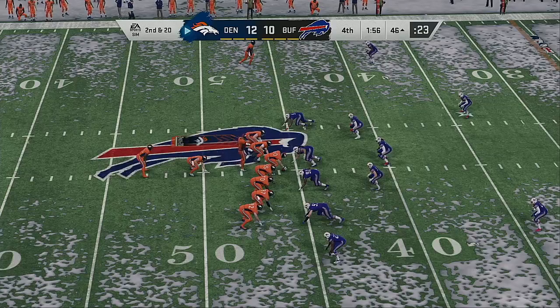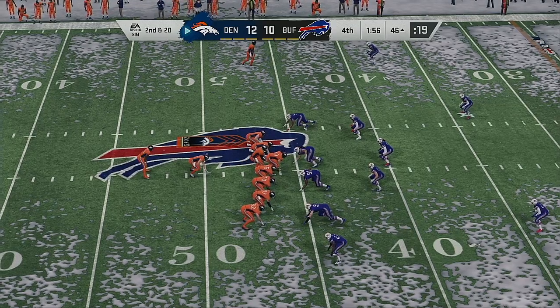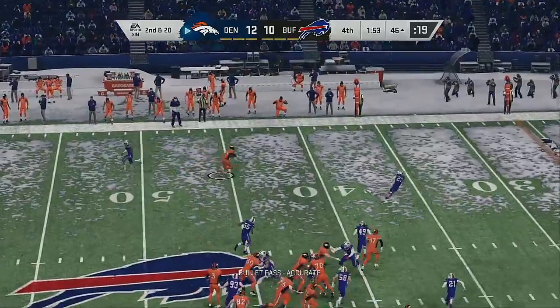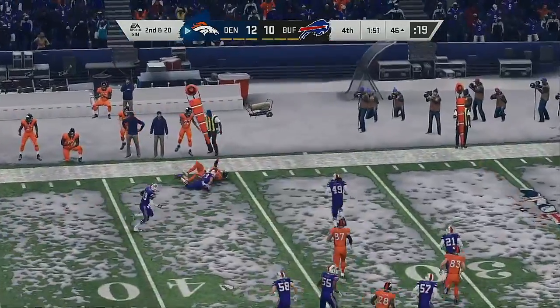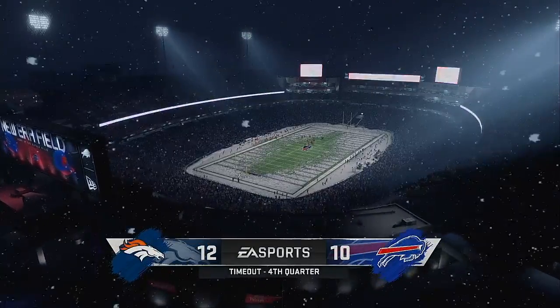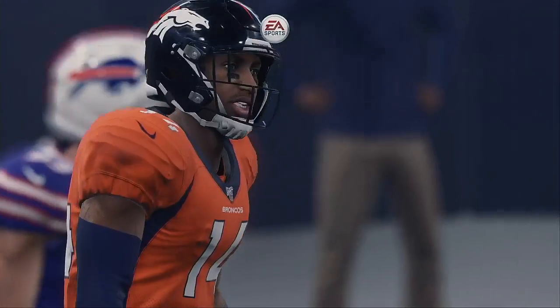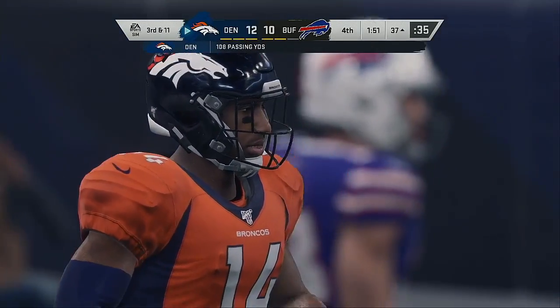Now after the holding call, here's second and 20. This quick pass complete to Sutton. And they'll wind up getting this to the 37. Gain of 9. Whistles now and a timeout. So defensively, they burn it here with 1:51 left.